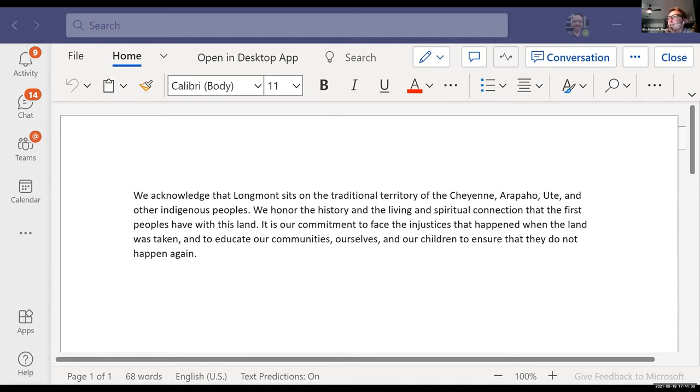But I do think that trying to understand the bigger picture, and also what could be coming, I would like to encourage us all to consider adopting this as a draft so that Susie can feel comfortable moving this on to city council, the other city council members.